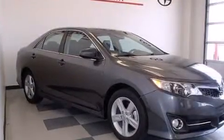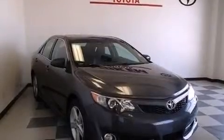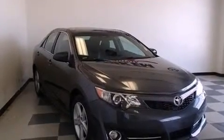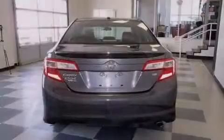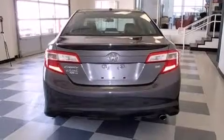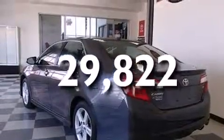The following features are also included: air conditioning, a pass-through rear seat, cruise control, a CD player, a leather-wrapped steering wheel, side impact airbags, latch-ready child seat anchors, rear seat child-proof door locks, full power accessories, and this vehicle has less than 30,000 miles.